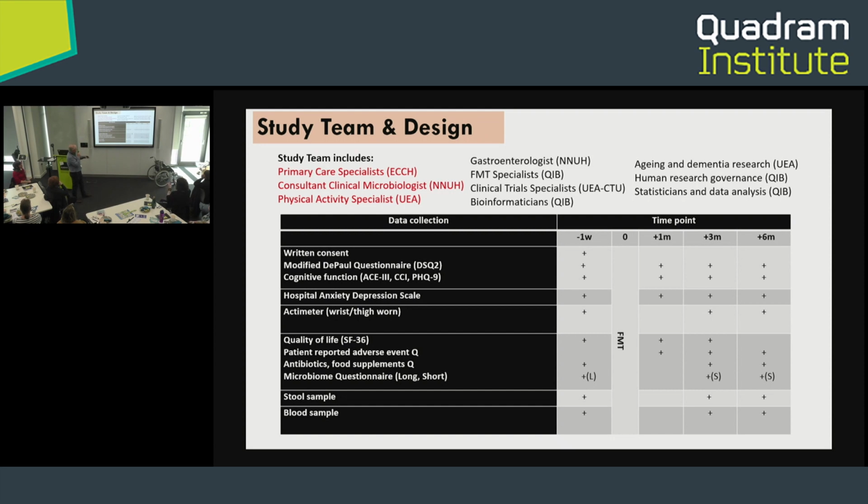So this is just a snapshot. You see at the top there, it's a huge team of people that will be involved in this. The ones in red are the people that will speak after me about different aspects of this. So basically, prior to actually receiving the treatment, there'll be a battery of tests to establish the baseline values, then you undergo the FMT, and then we'll follow on at intervals up to 6 months to assess various aspects. Has it improved your physical activity? Has it improved your mental health? And do you now have a healthy microbiome?